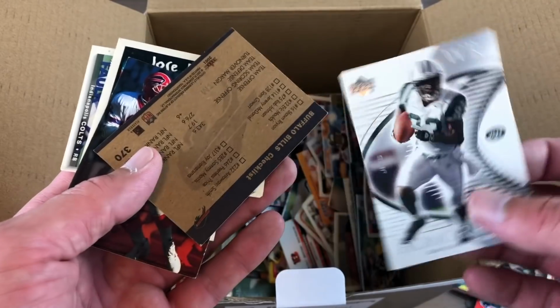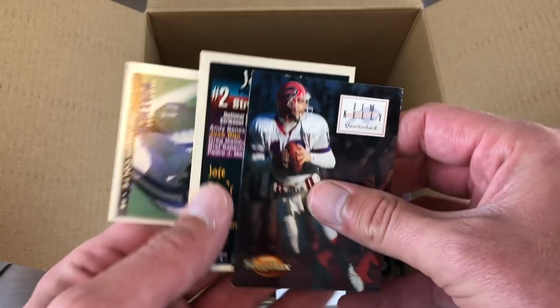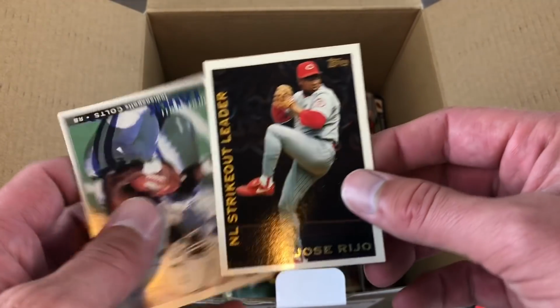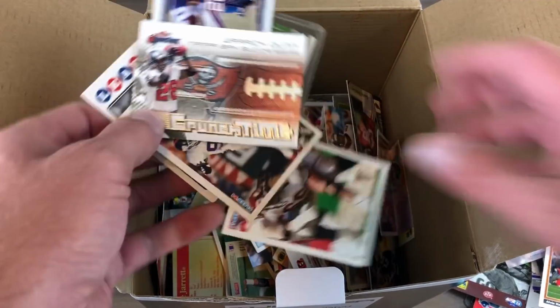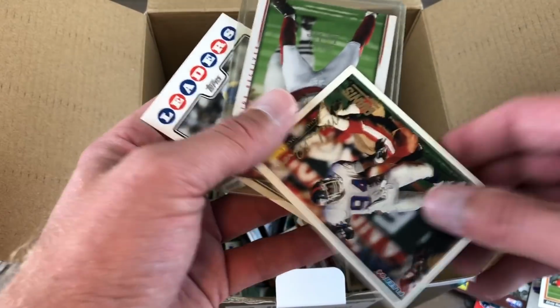Harold Green. Early 2000s Fleer Tradition. Jim Kelly. And some more baseball inserts. Jose Rio. I used to like this set too. Marshall Faulk. NL strikeout leaders. Of course, we get Jose Rio and Derek Bell. And work done out the wazoo.